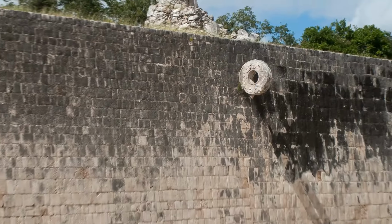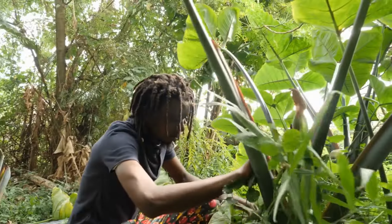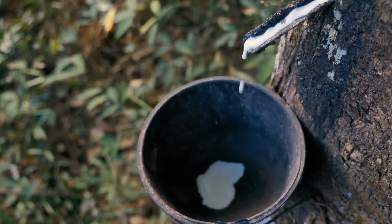Ooh, high stakes indeed. Because of this game and the need for bouncy balls, the Mayan people were some of the first cultures to use rubber. They made it using natural latex. There were different kinds of rubber depending on what natural substances the latex was mixed with.